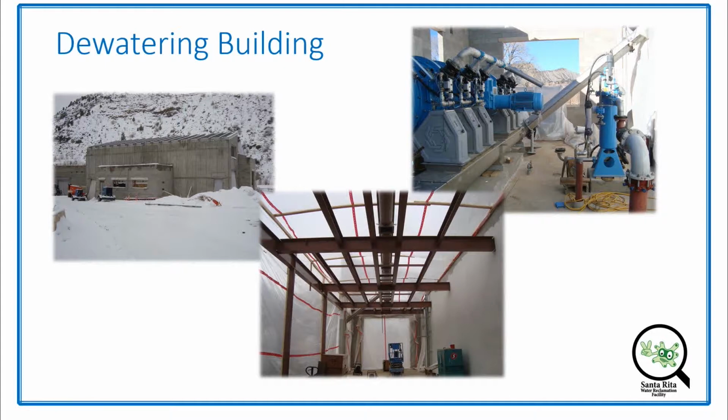We pump it over to the aeration basin for retreatment, but the solids drop out of the gray area, out of this. They drop into a screw conveyor. We convey it up to the top of this mezzanine in the center photograph, and it drops into a trailer pulled by a truck that we've just recently purchased.